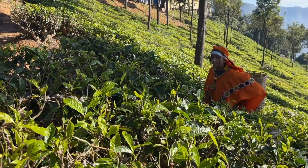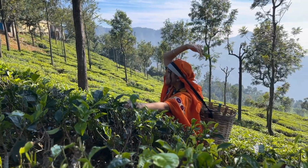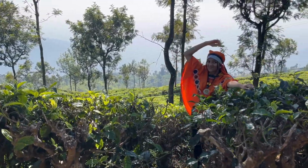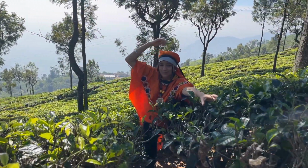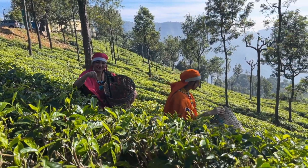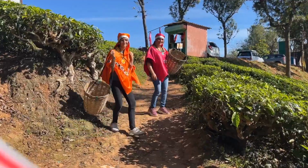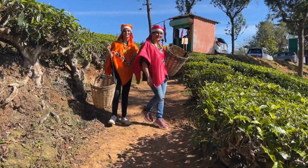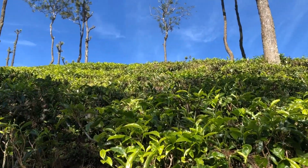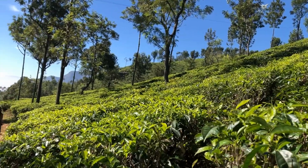Standing amidst the tea gardens, one is enveloped in a serene and captivating landscape. Tall, slender tree bushes stretched out in meticulously maintained rows, creating a symphony of greenery that seems to stretch to the horizon. As you gazed around, the tall trees spread throughout the gardens, providing a sense of vertical grandeur. The overall ambience is tranquil and the air is infused with the earthy aroma of tea leaves.